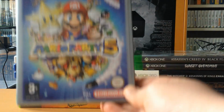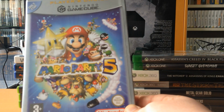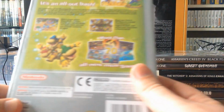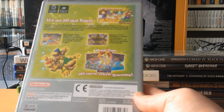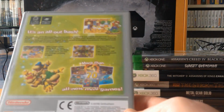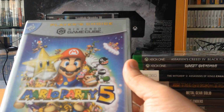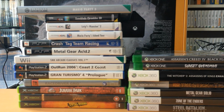And I got something I hardly ever see. GameCube games. Player's Choice, but it is Mario Party 5, which I don't have. It's complete and, as you can see, it's in really good shape, and it is the Scandinavian manual and everything. I'm not too fond of these kinds of games though. There's just a lot of other games that you can play when you're with a lot of people. Couch co-op is what I prefer to play. I do remember playing the N64 ones though, when they were out. Pretty good.